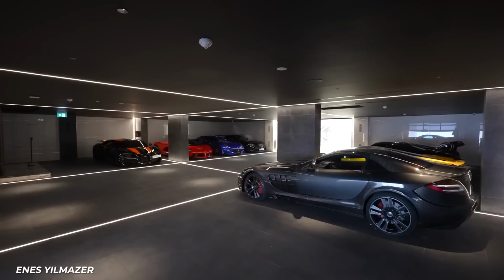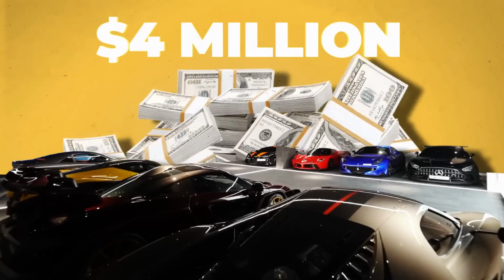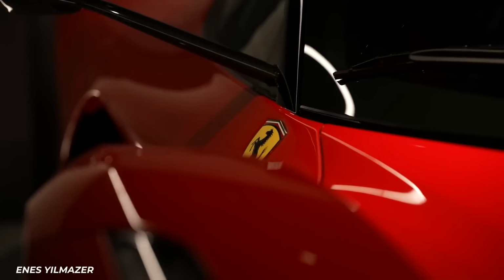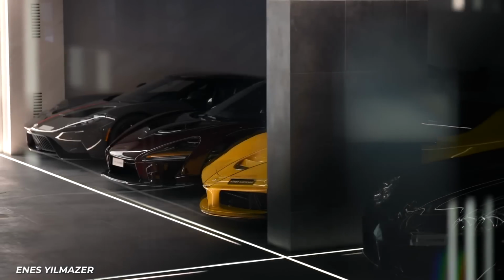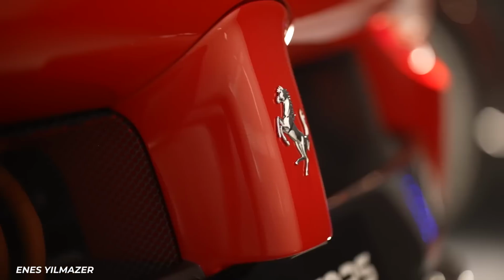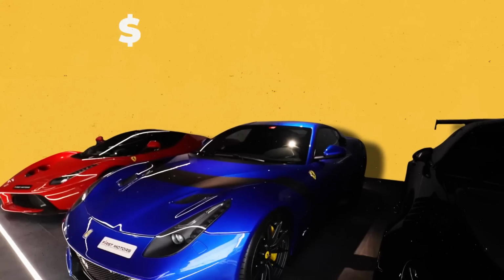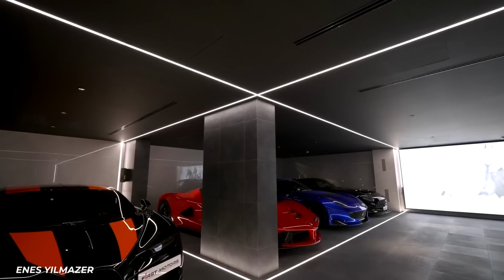This may very well be the most impressive garage ever built for a house. It was quite the undertaking even for a city like Dubai. Just building the garage alone cost $4 million and a ton of manpower to bring to life. That's certainly impressive, but it's not actually as impressive as the cars that are parked inside. It is one of the most impressive collections of luxury cars ever assembled, one that is worth upwards of $24 million. It contains 14 different supercars, all of them top of the line.